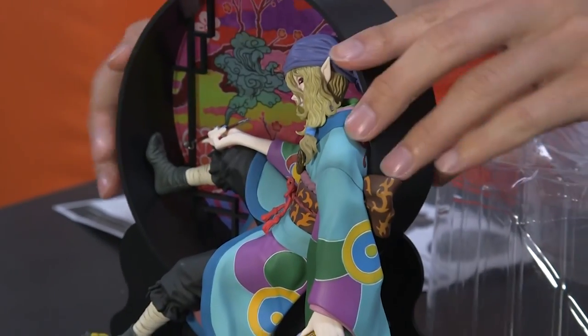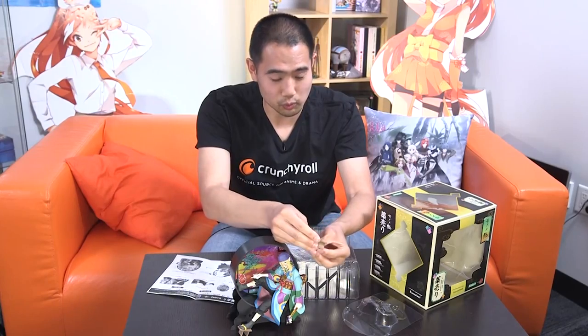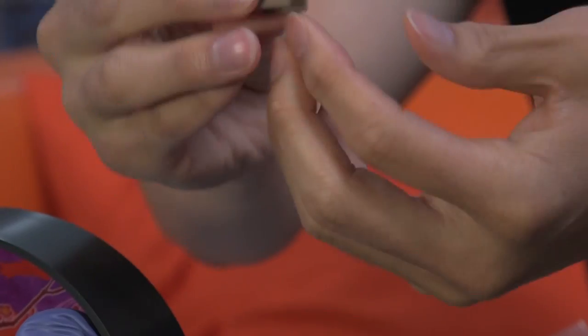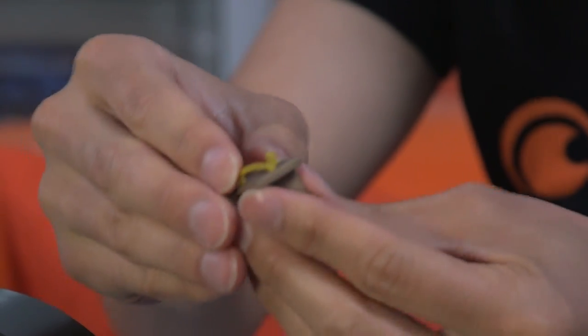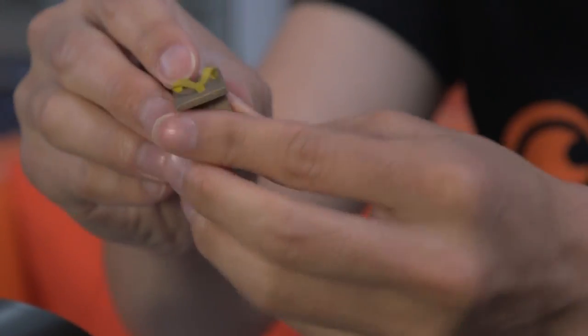Here we go. And that's what it looks like, all set up. I think the colors on this are amazing. This sandal actually feels really nice. It's just painted plastic, but they've etched the wood grain feeling into it, and I think it's really awesome, and I think it adds a lot of detail.